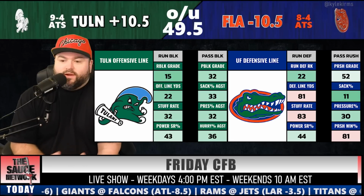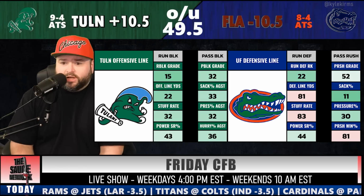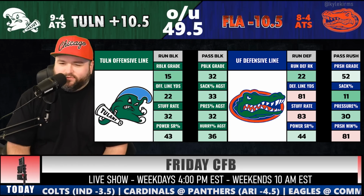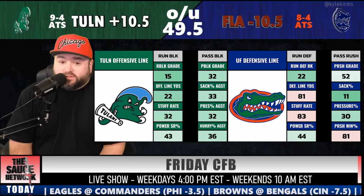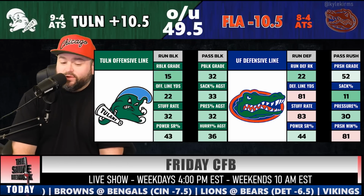So when you're looking at graphics like this, you might look at this graphic and say, hey, this Tulane offensive line can generate push against the Florida defensive front. I don't know about that. If you consider that this Florida defensive line is seeing LSU's offensive line, Georgia's offensive line, Texas offensive line, Texas A&M offensive line. Tulane's offensive line, although it's been good, it's definitely a step down in competition for this Florida defensive front.